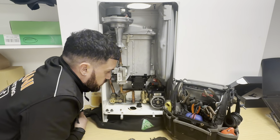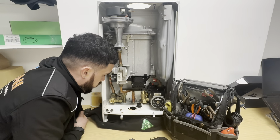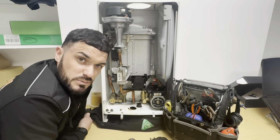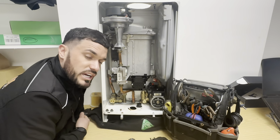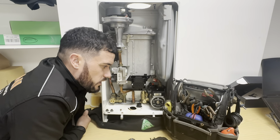But the boiler predominantly at first, the issue with it was there was no hot water. So we looked at what was what. We knew the diverter valve was faulty and the plate needed cleaning. We changed the flow turbine as well, as a precaution, like I said, they're not majorly expensive parts. When we changed these parts, including the sump, as we picked up on the service, it came up with a fault code. I think it was L3 or F3.